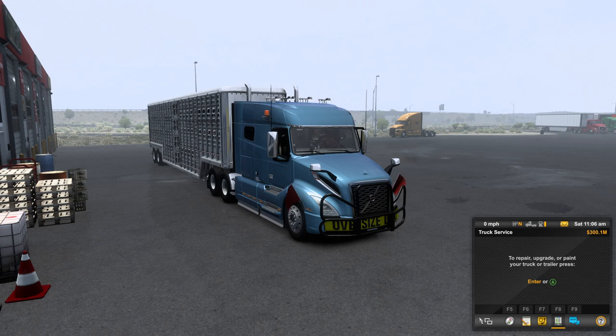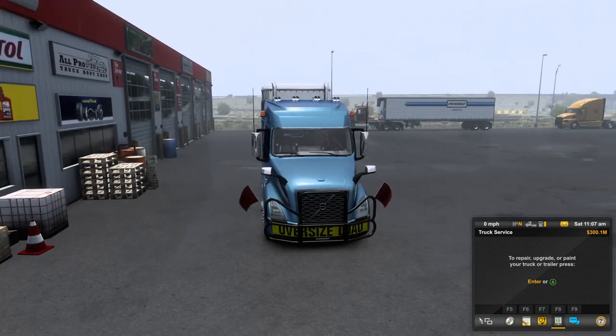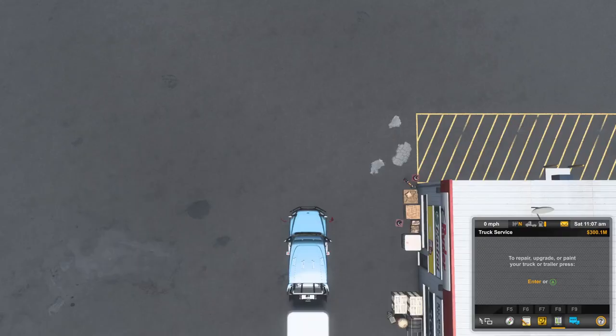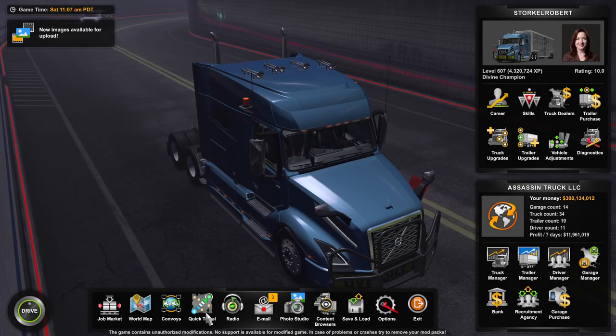Got our beacons, our horn. And we will get out here and see what we can get into. And start her up here. Into first person, there we go. Let's go and find ourselves a load.